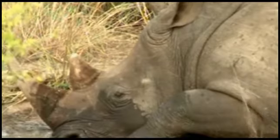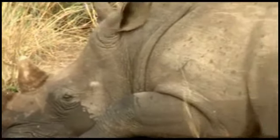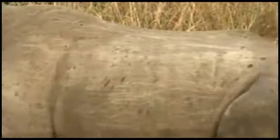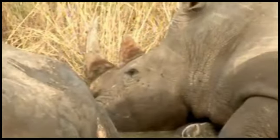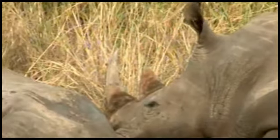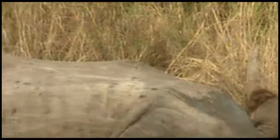So for those of you who are just joining us, we've got the two white rhino here. Very easy to tell white and black, not from obviously the colour, but if you have a look at the mouth shape, it's a very wide mouth shape, and that's for eating grass. The black rhino have a hooked lip, and they pull down the branches and eat the leaves.